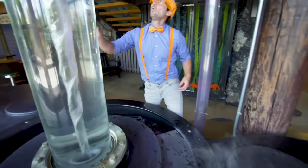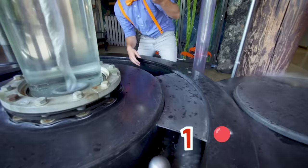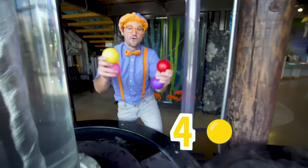Oh, check this out. What is this? It looks like a water tornado. Its name is the volcano. So cool. Hey, speaking of balls, whoa, we have one ball, two balls. Where are you? Three balls? Four balls? Okay, now just three balls. Let's get one more ball. Oh, oh. Four balls. Okay, let's go over here.